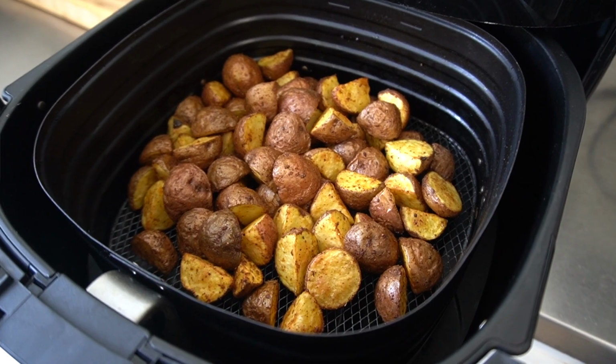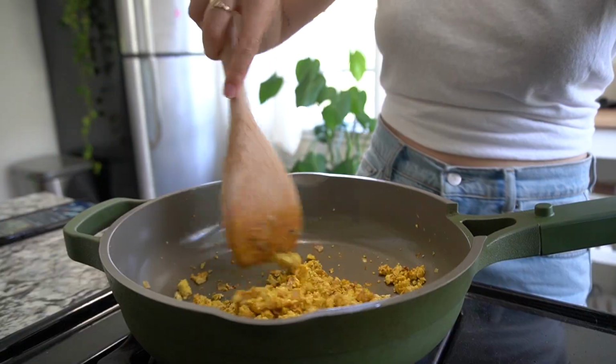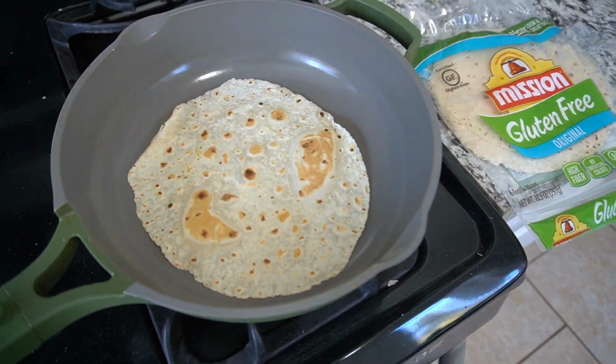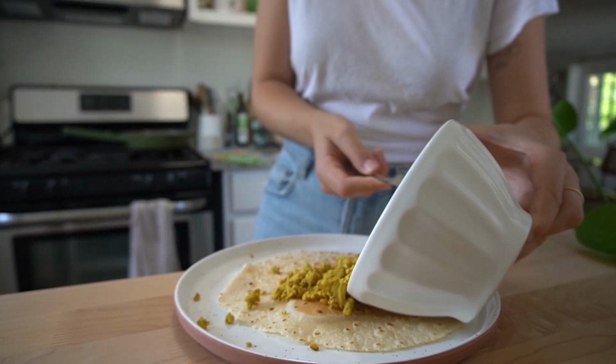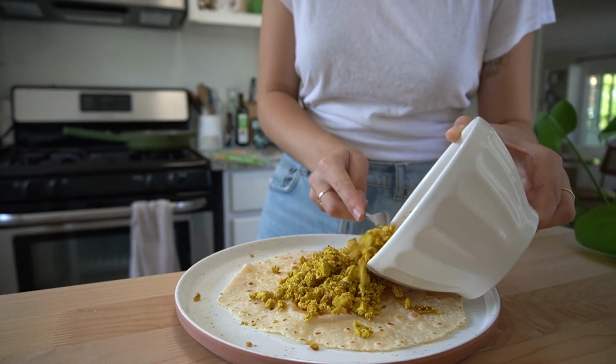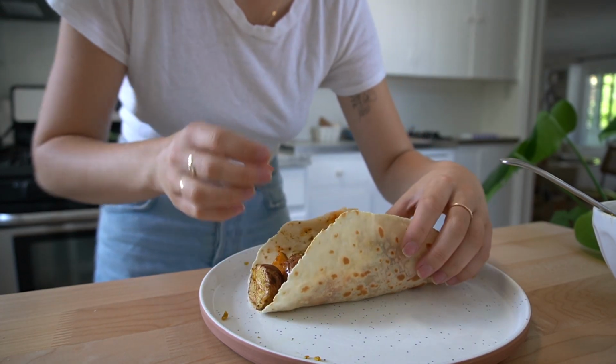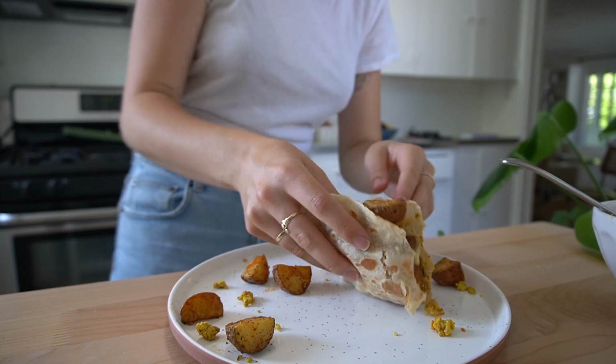You can cook these in the oven or the air fryer, which is what I did, for about 20 minutes on 375. While that was cooking, I made some super easy tofu scramble and heated up a gluten-free Mission tortilla to attempt to make a breakfast burrito, but this tortilla is in between a taco and a burrito size, so you're gonna see me struggle to eat this. Flavor combos, 10 out of 10. Messiness, 0 out of 10.